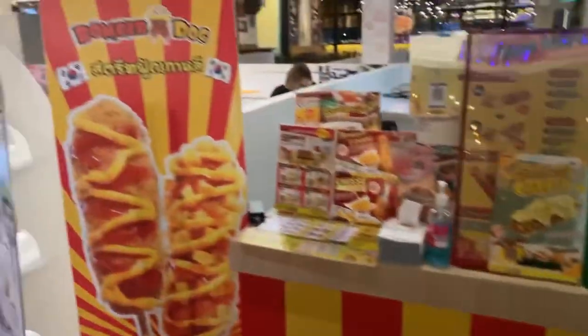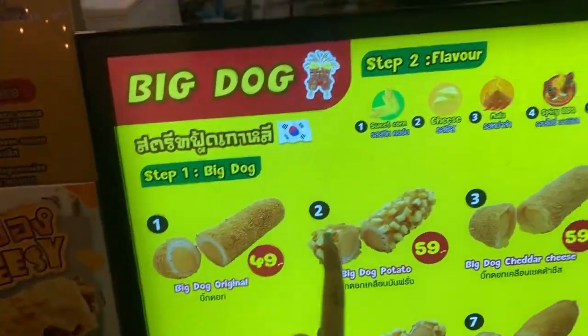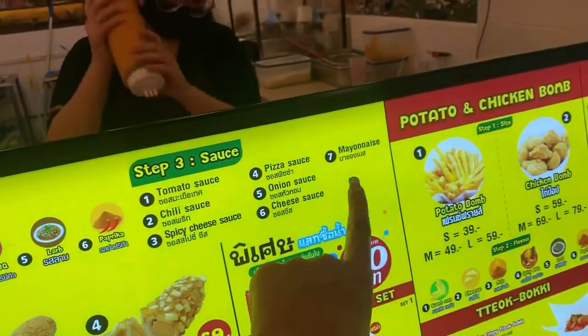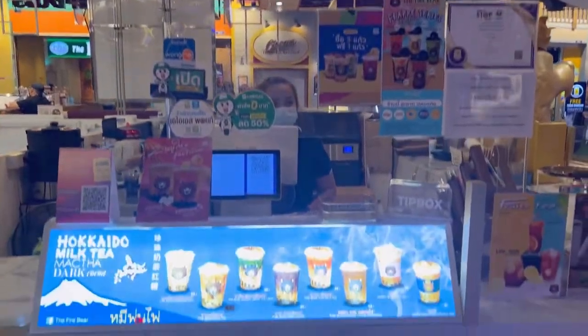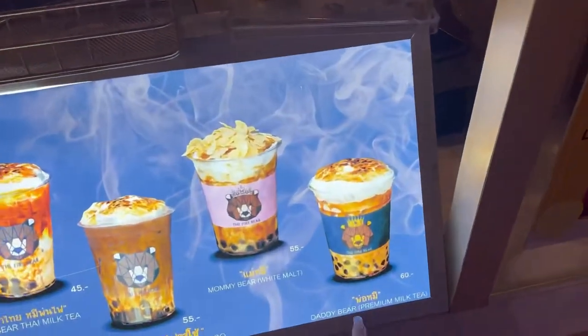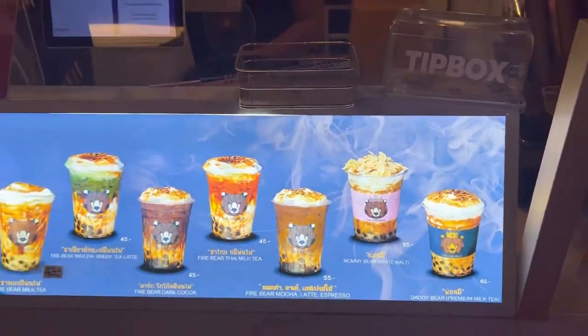So we're having this corn dog at Bomber Dog. I've taken Big Dog original and I've taken the cheese flavor along with spicy cheese sauce and cheese sauce. Now we're at this milk tea station and they told us that this is their best seller, that is Daddy Pier, their premium milk tea. So we've ordered this.